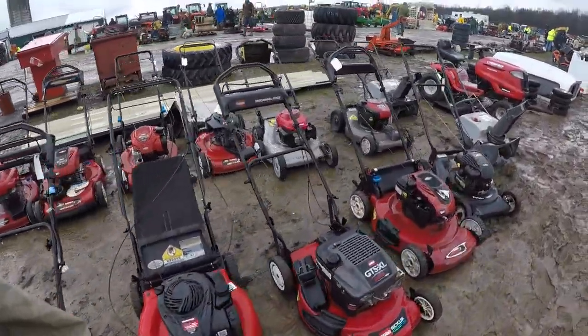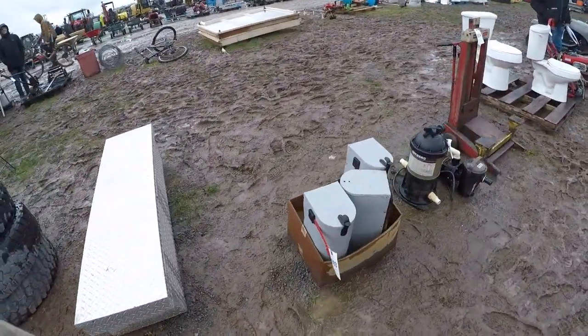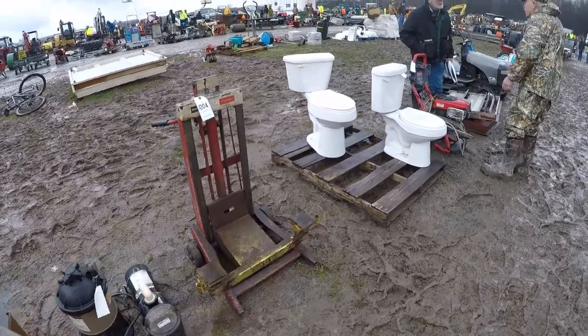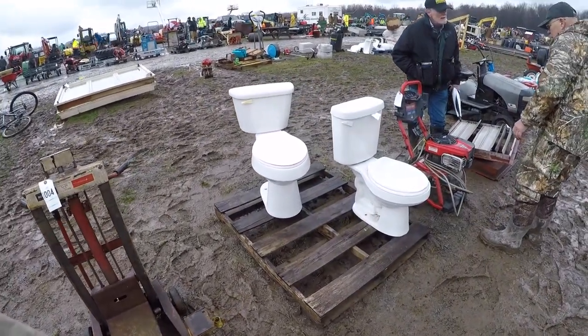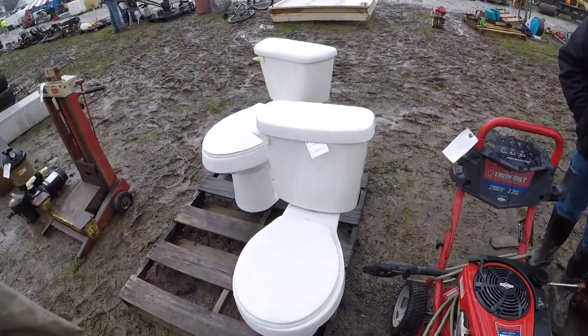Okay, we got a slew of lawnmowers. Mailboxes. That's cool. Toilets. I think I might buy a toilet. I need a toilet. Still works. What do you think these toilets will go for, Harry?